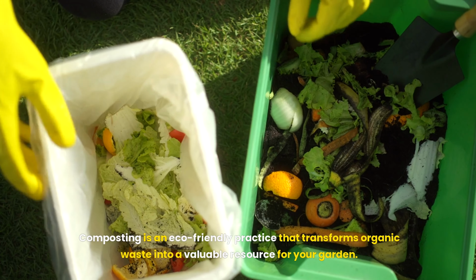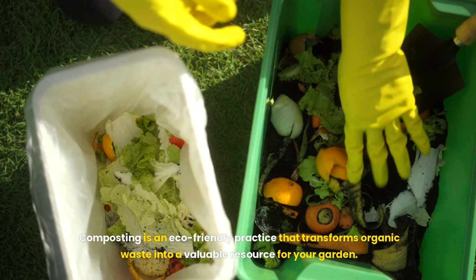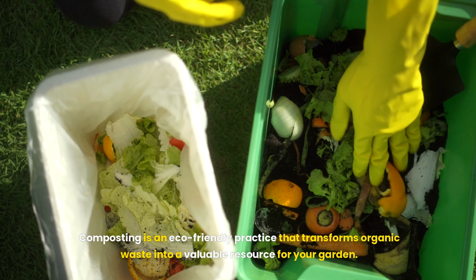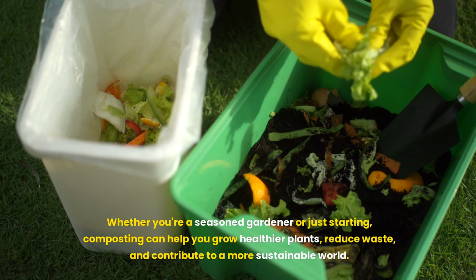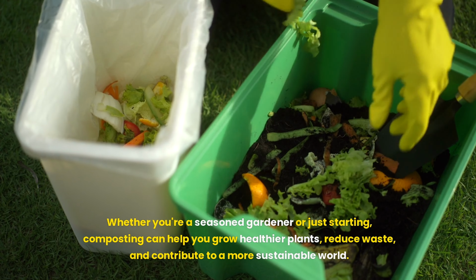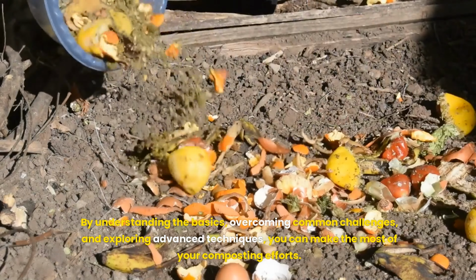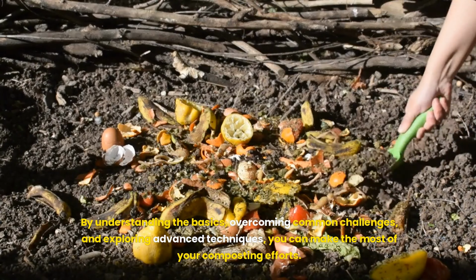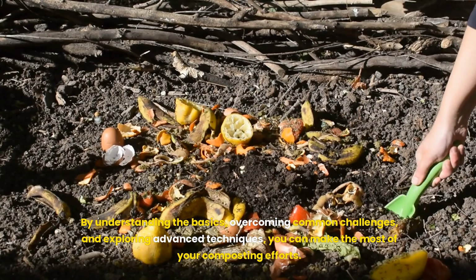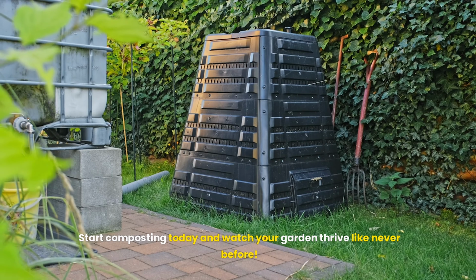Conclusion. Composting is an eco-friendly practice that transforms organic waste into a valuable resource for your garden. Whether you're a seasoned gardener or just starting, composting can help you grow healthier plants, reduce waste, and contribute to a more sustainable world. By understanding the basics, overcoming common challenges, and exploring advanced techniques, you can make the most of your composting efforts. Start composting today and watch your garden thrive like never before.